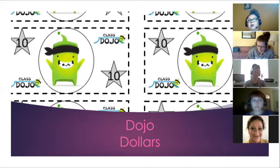One of the coupons inside the treasure box was lunch with my teacher. So it was just a one-on-one lunch with the teacher. And the kids got super excited about that. So that's another idea.